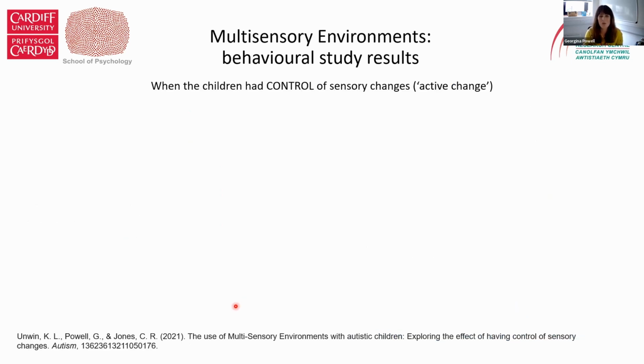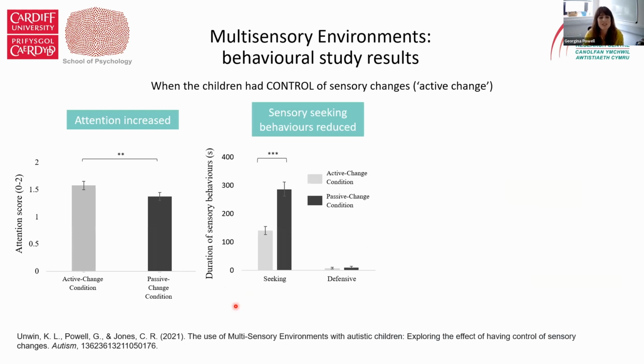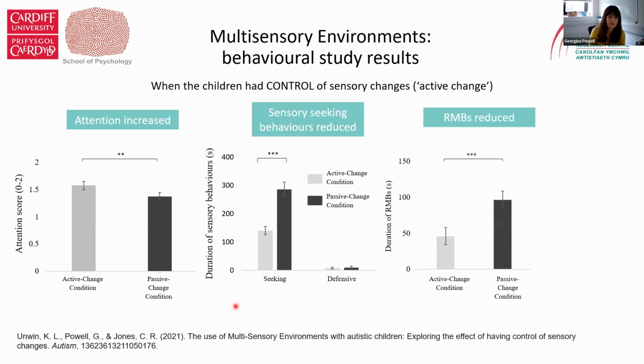So what did we find? Well, when children had control over the sensory changes in the room, we actually found that their attention increased. So they spent much more time engaging with the piece of equipment than maybe going off in the room and doing other things. Interestingly, we also found that sensory seeking behaviours reduced when the child had control over the sensory changes. And our explanation potentially for this is that maybe because the children had control, they were better able to meet their sensory needs, and so they didn't necessarily need to display so many sensory seeking behaviours.